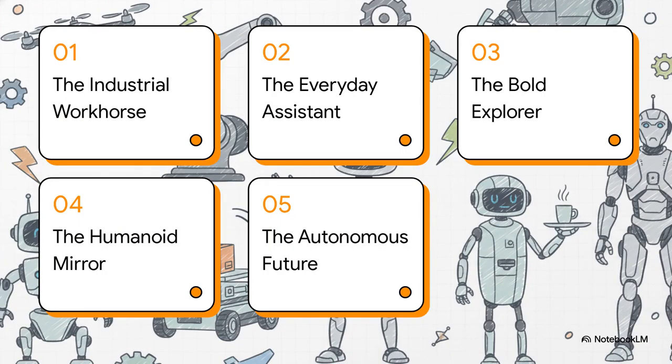So here's our game plan for today. We're going to journey through 5 completely different areas of robotics. We'll start with the industrial workhorses and go all the way to the super smart machines of the future. So let's get this tour started. Our first stop is the heart of modern manufacturing.